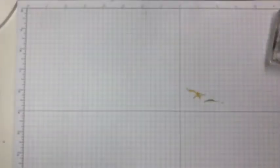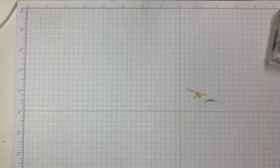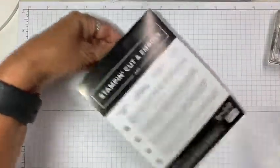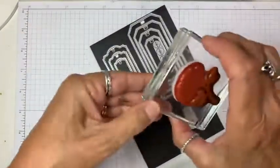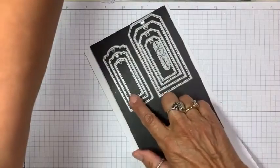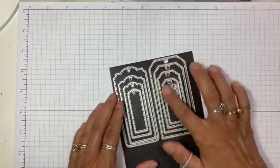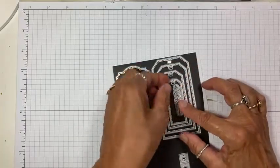Okay. So I did the same technique on the smallest tag from the Tailored Tags dies. I grabbed the smallest die out of the set, and last time I used the fancier of the two dies. I call this one the fancier. Should put this back while I'm here, and then this one is more just straight edge.